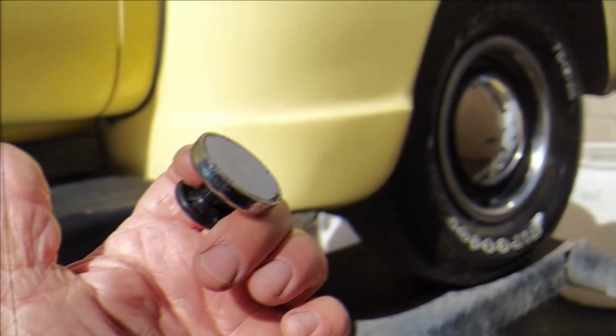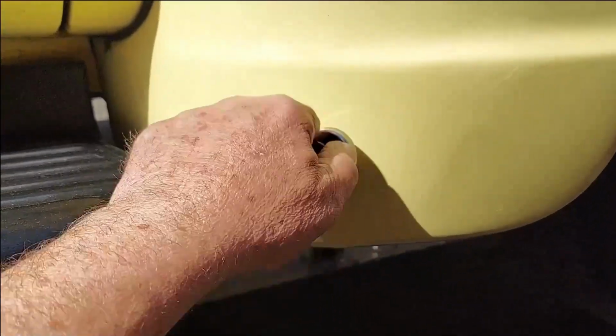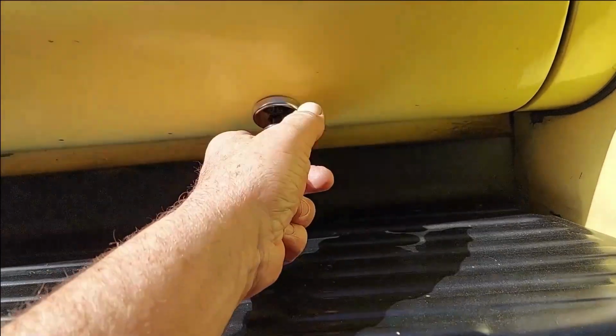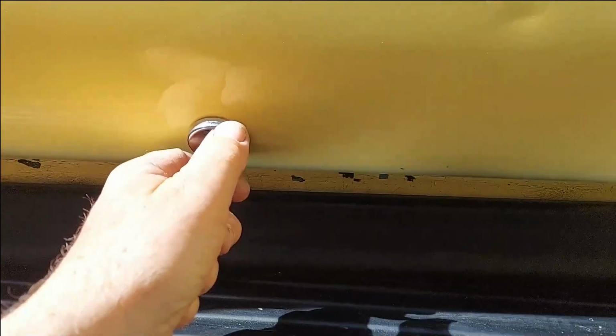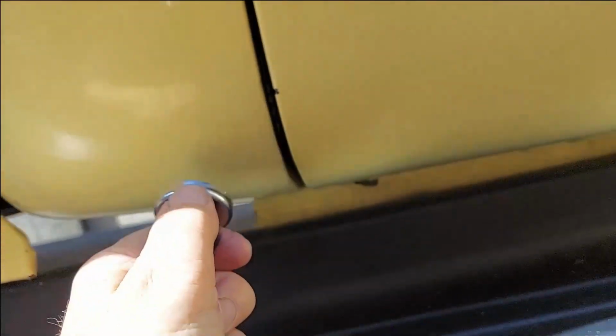I always like to take a weak magnet and just kind of go around the lower part of the car. And obviously on a truck like this, I suspect it's an old truck, it's going to probably have some filler in it. Boy, not so far. It's just grabbing metal.